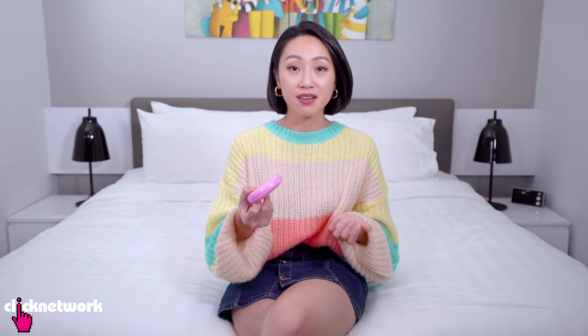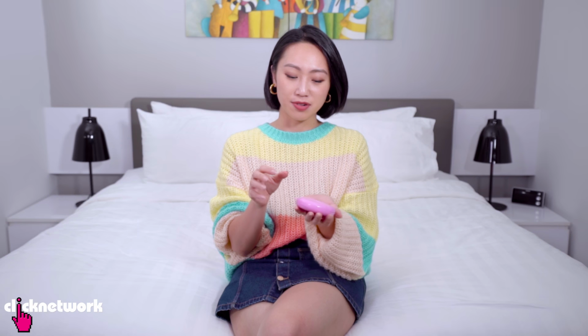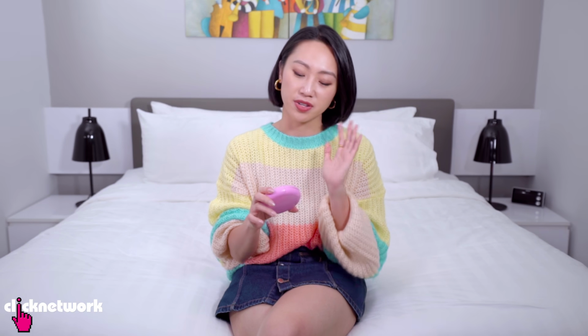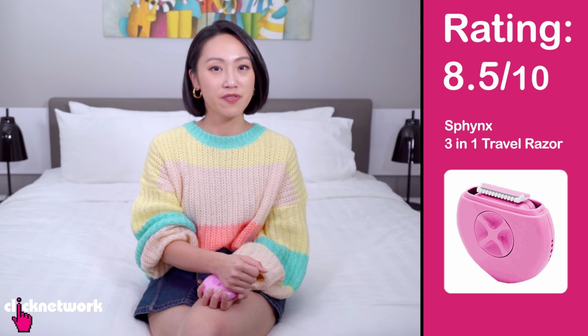Okay, so I feel like if you were in a bit of a pickle, maybe you could pack your razor and a moisturizer, but you would still have all those things floating around in your bag. The great thing about this is that it's compact and all in one. One thing I do have to say though is that the material of the packaging feels a little bit cheap, but I'm really just nitpicking. I think the idea is super cute, so I would give this 8.5 out of 10.